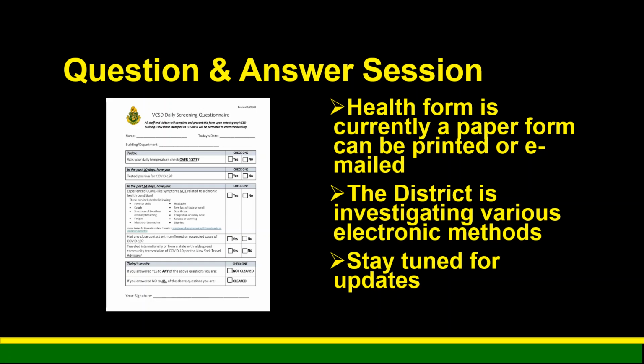So for now, yes, you should print out that form and submit that, or there is a PDF fillable that was distributed. You can email that back to school, and I'll give you an address, not tonight, but we'll figure out what that process would be. If you don't have a printer and you just want to fill it out online and then submit it back, we can do that as well.